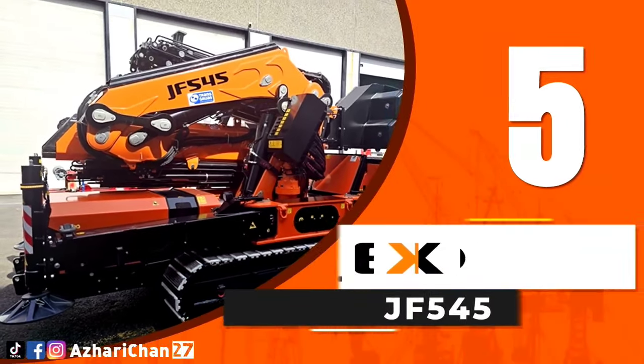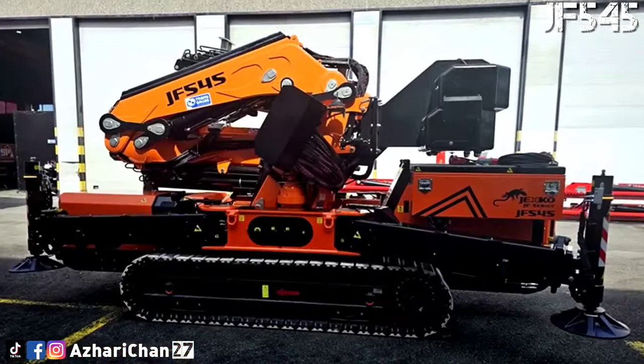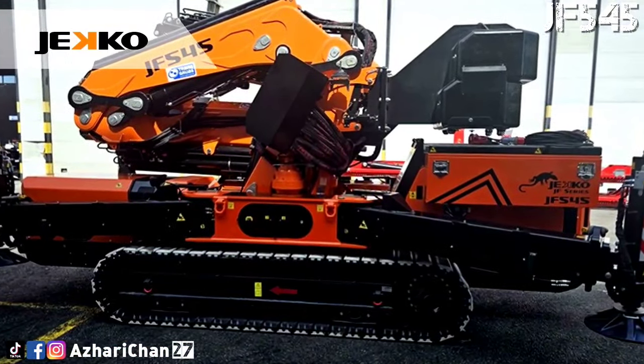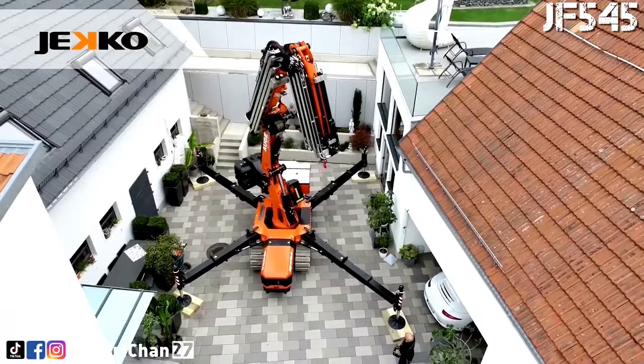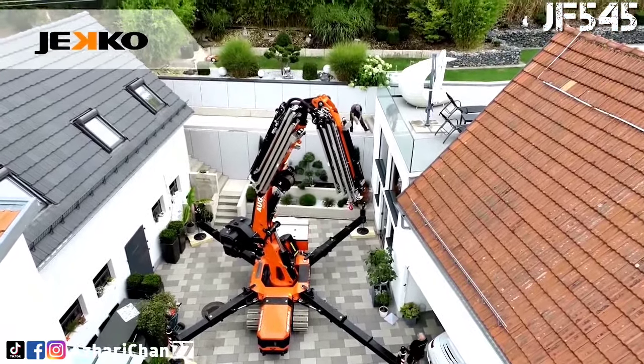Number 5 is Gecko JF545. The Gecko JF545 is one of the products from an Italian company specializing in the production of mini hydraulic telescopic cranes on high power caterpillar tractors, Gecko.